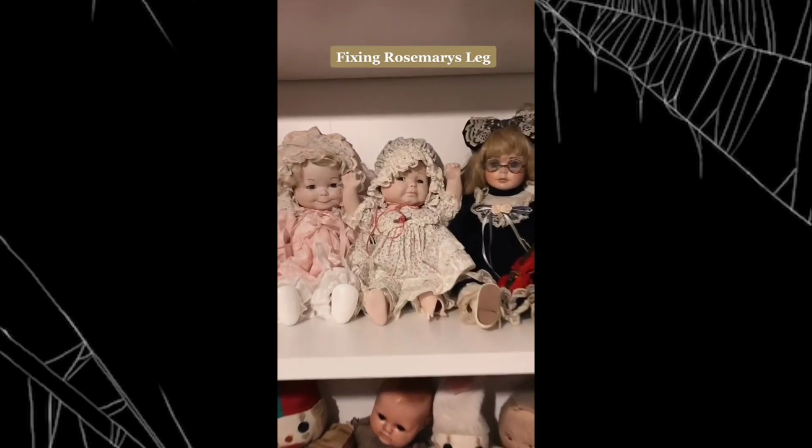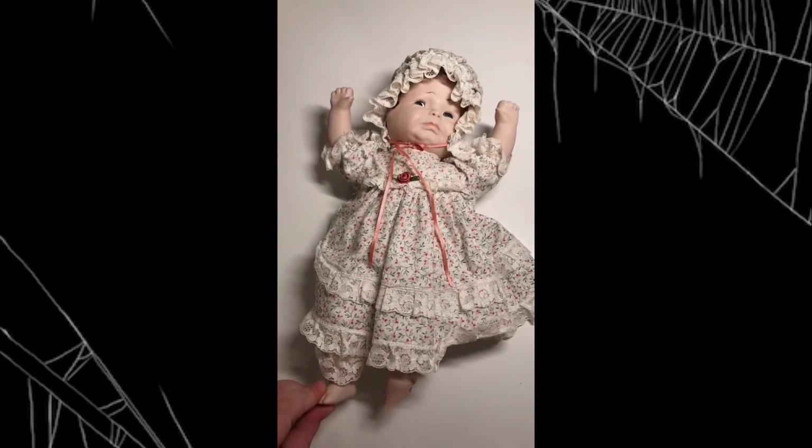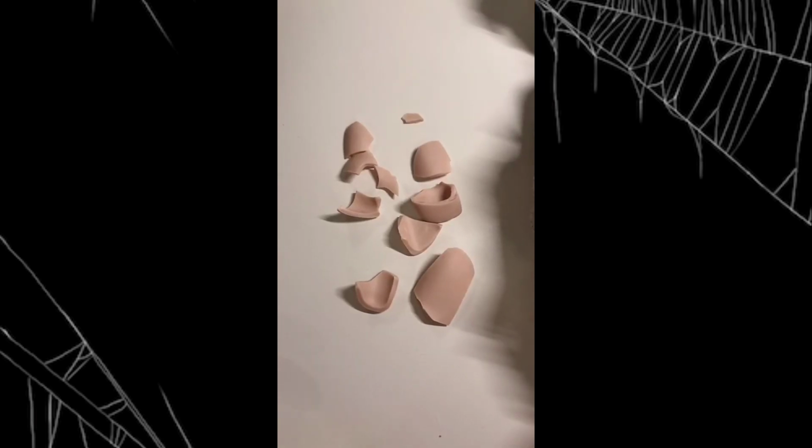This is one of my haunted dolls, Rosemary. I've had her for just over a week now. Sadly, when she arrived, the bottom of her leg was completely shattered. Here are all the pieces.